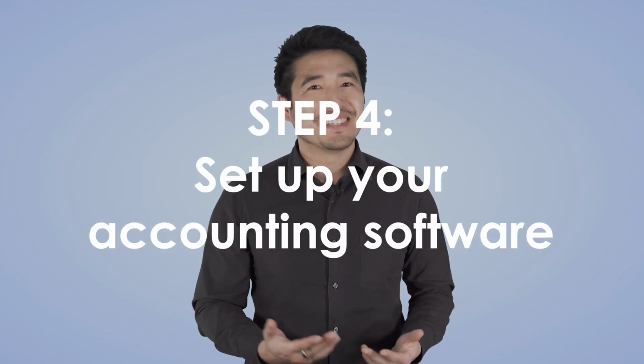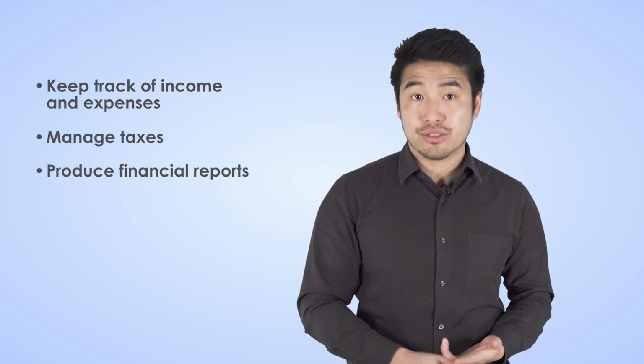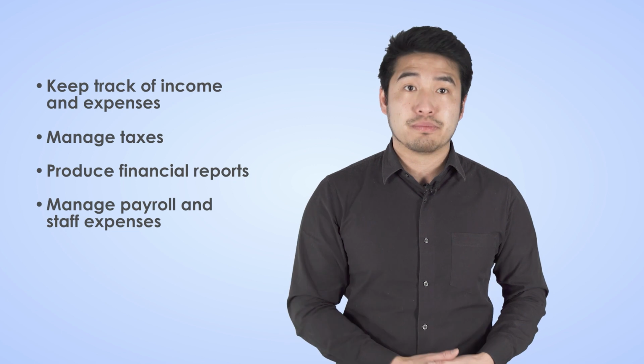The fourth step is setting up your accounting software. As you get started building your business, you have a lot of big decisions to make. One of the most important choices is strategically choosing software that can make your life easier as you scale your business. An accounting software can help you keep track of your incomings and outgoings, stay on top of your taxes, and produce essential financial reports that can help your business. It can also make it easier to manage payroll and staff expenses.